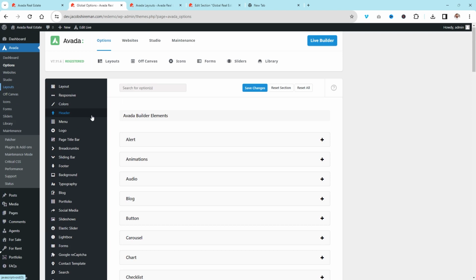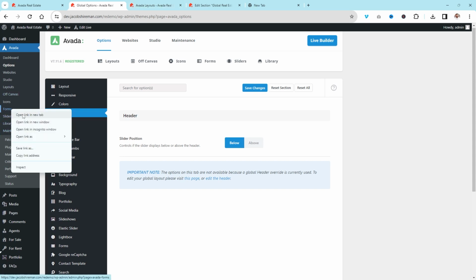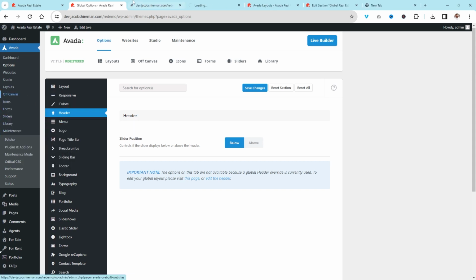Just notice that in most of the new Avada layouts, the header and menu options are kind of obsolete, because if you click on them, it's going to say it's controlled by layouts, because this is a new feature they launched a couple years ago. So layouts is a big deal. And then I'll go over these real quick because these will be important too.